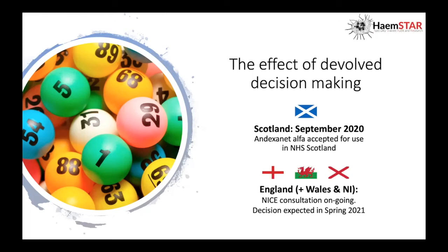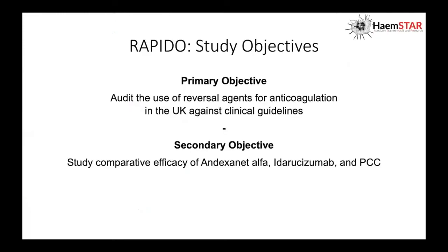Okay, next slide, please. Our primary objective is to audit the use of reversal agents for anticoagulation in the UK against clinical guidelines. There are NICE guidelines and BSH guidelines. And then the secondary objective, which I think is really exciting, is that this allows a study of comparative efficacy of Andexanet alfa, idarucizumab, and PCC in a way that's essentially geographically stratified.